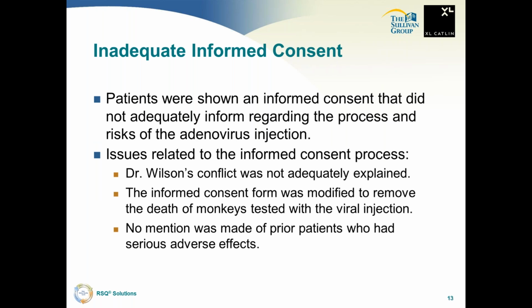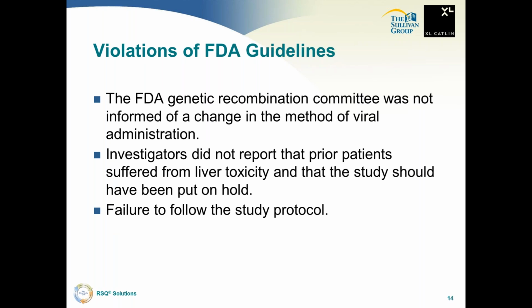Inadequate informed consent. Okay, next huge issue, and another common denominator in many of the cases that I've looked at. Patients were shown an informed consent document that did not adequately inform regarding the process and the risks of the adenovirus vector injection. What were some of those issues? Well, the patients, the study subjects, should have known there was a conflict of interest. The informed consent was modified to remove the death of test animals who were injected with the virus. No mention was made of prior patients who had had serious adverse effects. That should have been part of at least a modified informed consent process, and that was not done.